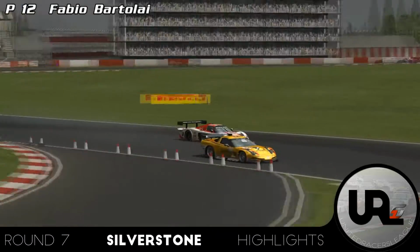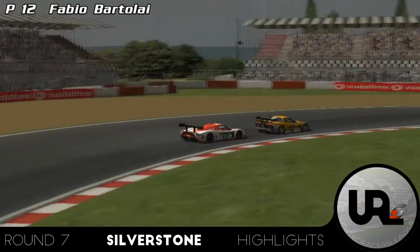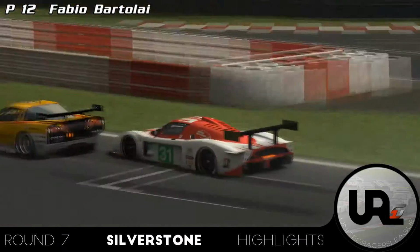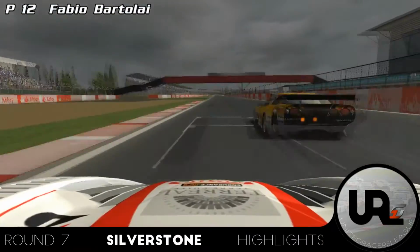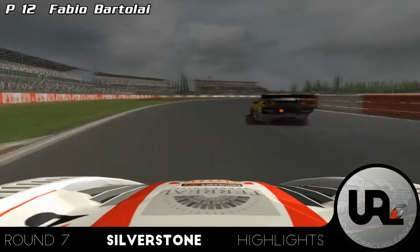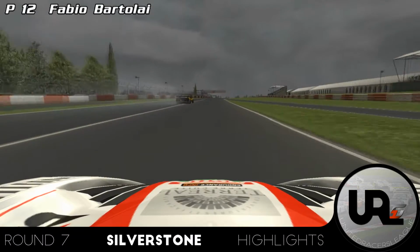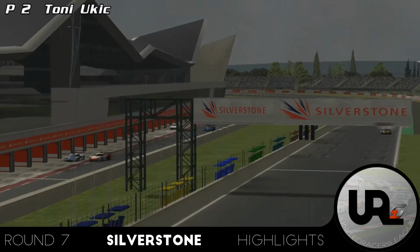Oh, it's getting very, very close now. Almost touching here, Fabio Bartolai. Let's see if he can make the move into Kopp's corner here. Very close. Will he go for the inside? No, Florin goes defensive. And Fabio still has to stay behind. And he will not be able to make the pass at this point. But there will come more chances for sure.